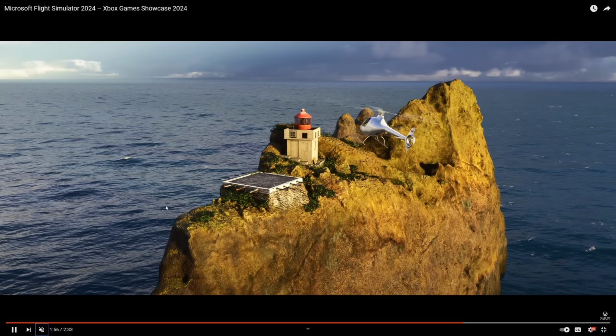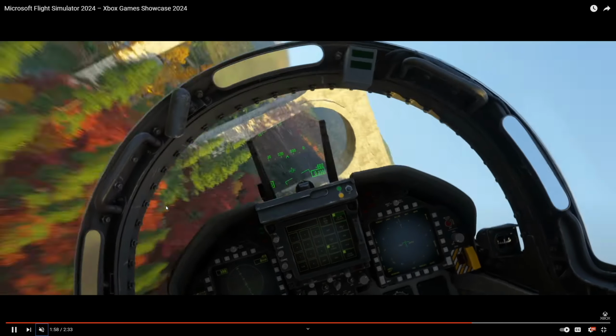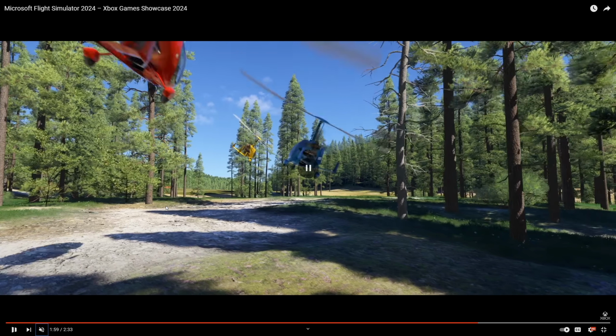Wow. This is very interesting because I'm wondering if the whole planet is going to be this detailed when it comes to random terrains or bushes and stuff like that. Because if random terrains and bushes are this detailed, it's going to be very nice for people who like to do bush flying and stuff like that.